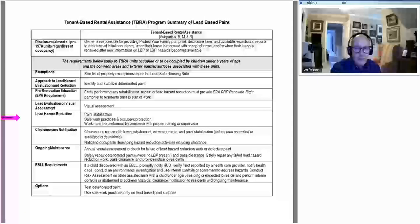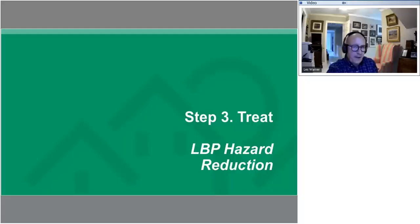So let's move back to our normal slides. But I think, if I was running a TBRA program, this might be something I would have printed out and hanging within eyesight in my office, because it's a good way to remind yourself what applies here for this type of activity versus others. Here we go.